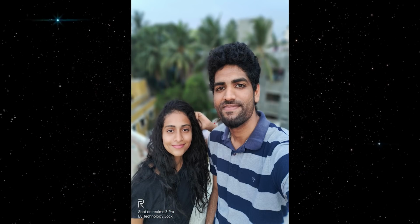Next up, selfie camera performance. The selfie camera is a 25 megapixel sensor and it works in a completely different way compared to the rear camera, by which I mean the selfies are not oversaturated. The colors are natural, which is a great thing because nobody wants their skin to look like this. The dynamic range is also great, the details in the sky are visible, it's not overexposed, and all of these things apply to selfie portraits as well. Great color representation and dynamic range. The selfies are quite sharp too.